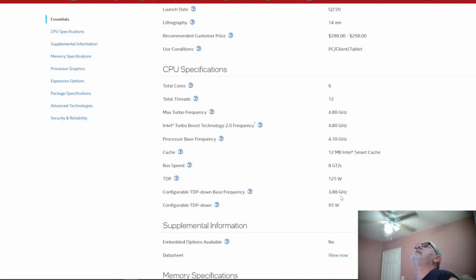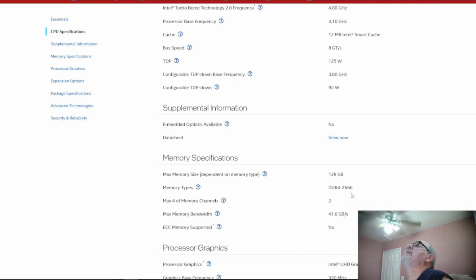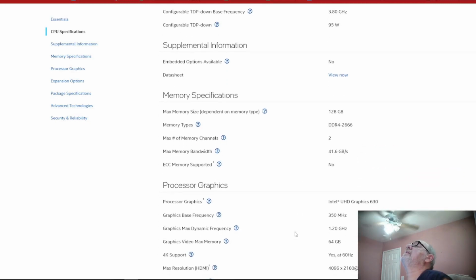Configurable TDP base frequency is 3.8 gigahertz. Configurable TDP down is 95 watts. It's got 128 gigabyte max memory, but the DDR4 2666 is its baseline. Its max memory bandwidth is only 41.6 gigabits per second.